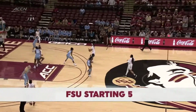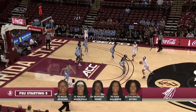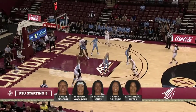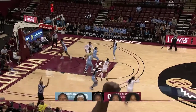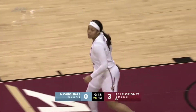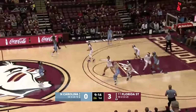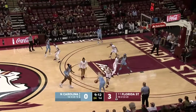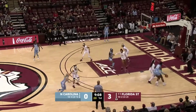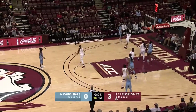Yeah, very balanced North Carolina team, and Florida State there. Defense was a point of emphasis the last 2 days at practice. They seem to respond and get that message well. Good start for Kaya Gillespie there. She runs the pick and pop to perfection. Florida State gets the first bucket of the game. They never led against Georgia Tech in their last outing.